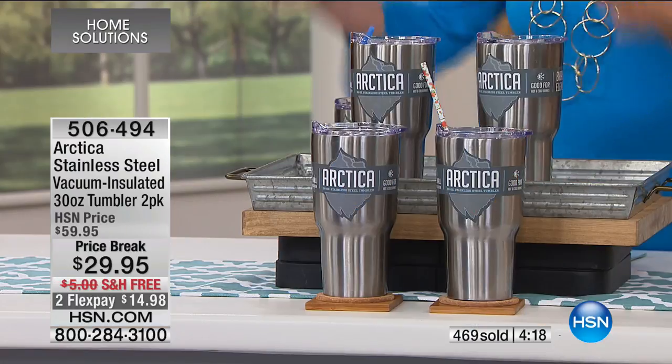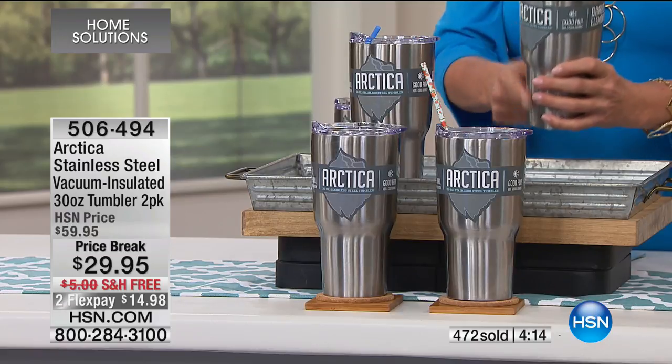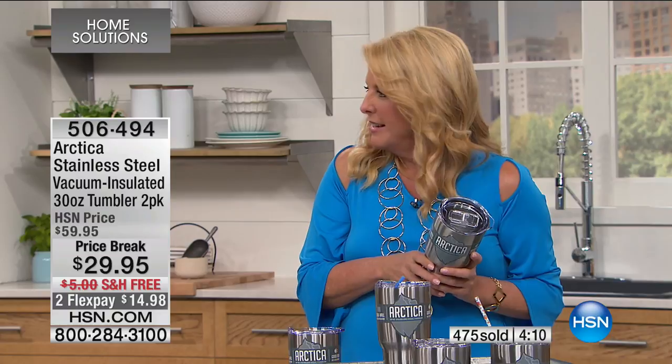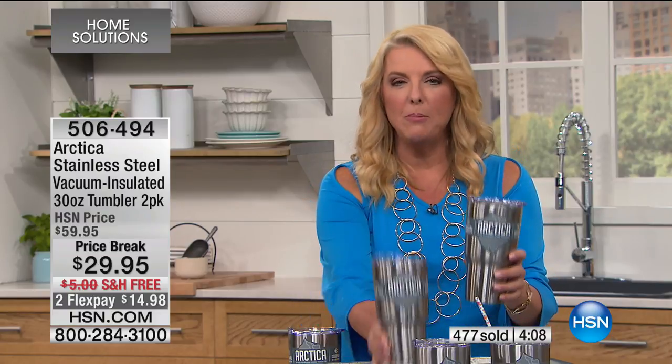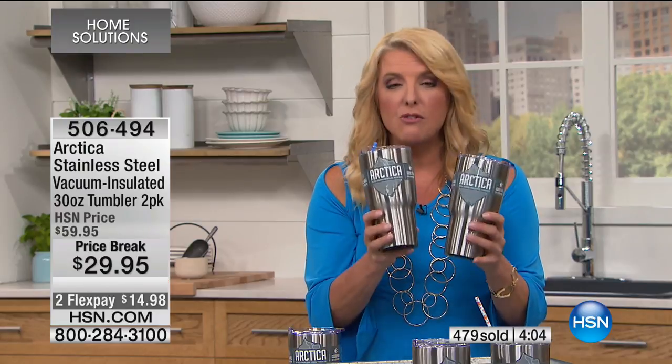So here's our deal, you get both. If you shop around, you'll find something similar. It's about $50 for one, and then they let you pay $10 more for the lid. I thought that was mighty nice. It was really nice of them. We double it up, give you two beautiful lids, really high quality, for under $30.